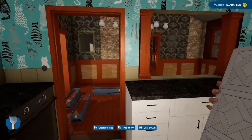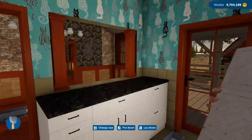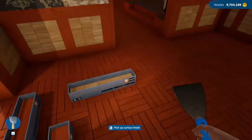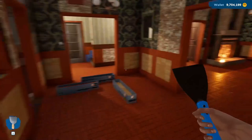What else is there? One more thing I want to do before I leave this room. I just noticed that one's a different color. Okay. Well, some of them were done, like this room. See the mess? Okay, so this is the dining room. That's the living room.